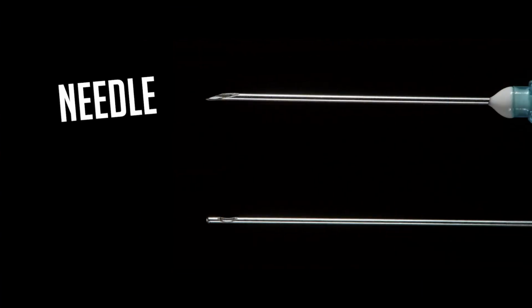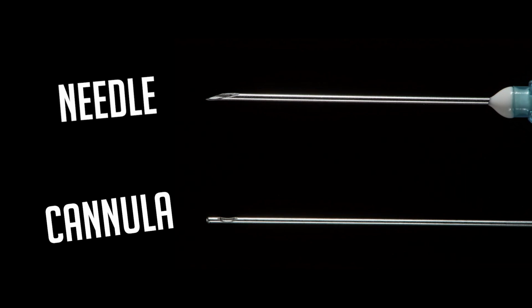So filler can either be injected with a needle, which is sharp, or a cannula, which is blunt. Now the truth is there have been reports of blindness from use of both needles and cannulas, but we do know that in general, cannulas have a lower risk of puncturing a blood vessel and creating that embolization than needles. So if you're thinking about getting injections of filler, ask your injector about what they think about using a cannula for you for better safety.